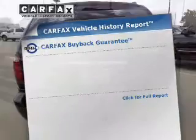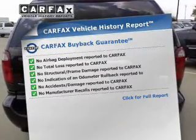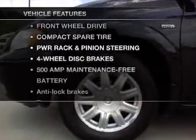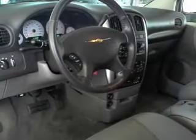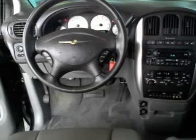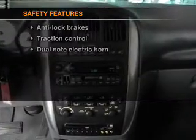Rest easy knowing this vehicle comes with a Carfax Vehicle History Report from Carfax, the most trusted provider of vehicle information. Plus, enjoy these notable features that are included in this vehicle: air conditioning, power door locks, power windows, power steering, cruise control, an AM/FM stereo with a CD player, an adjustable tilt steering wheel. And for your peace of mind, the following safety equipment is included.